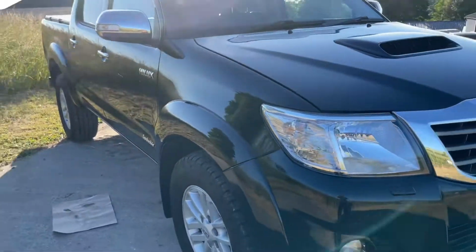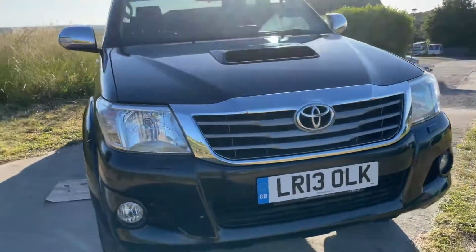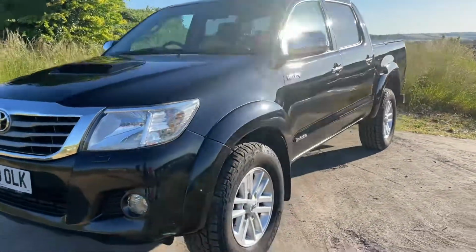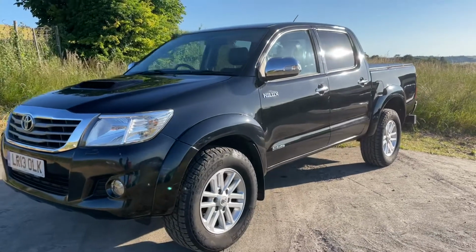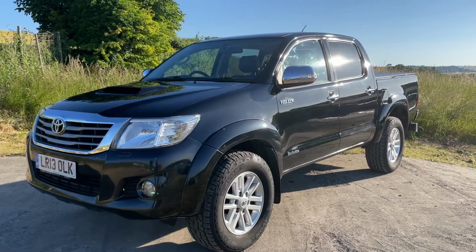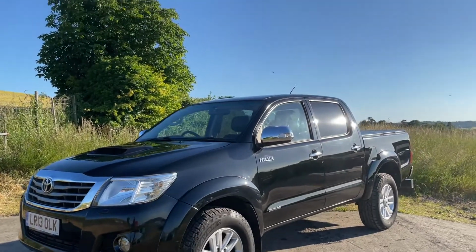So this Hilux is available here at Cross Country 4x4. We're in Market Lavington Village in Devizes in Wiltshire. More than welcome to come and view this truck. If you like it, we'll go out and drive it. You can drive it. We'll consider a part exchange, and we can give quotes for finance as well.